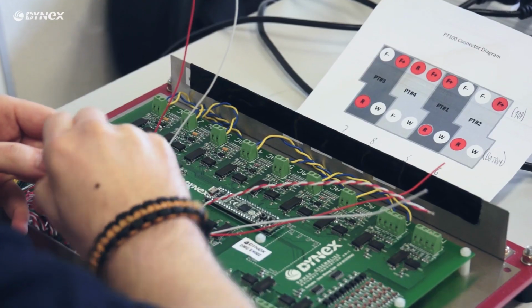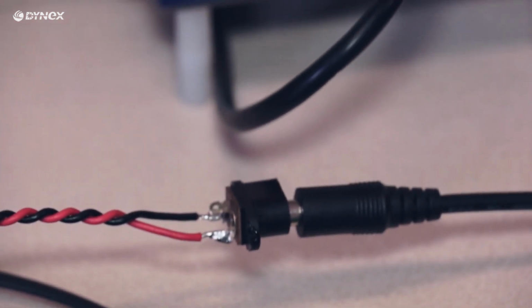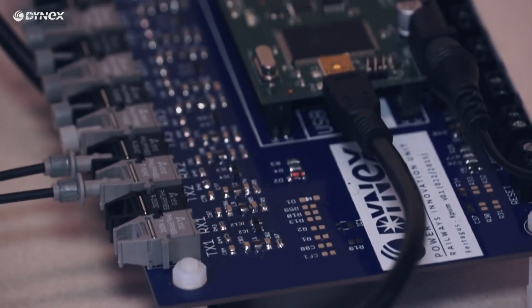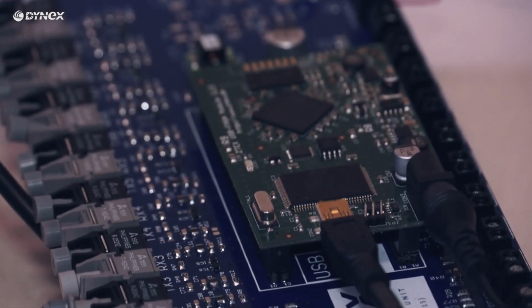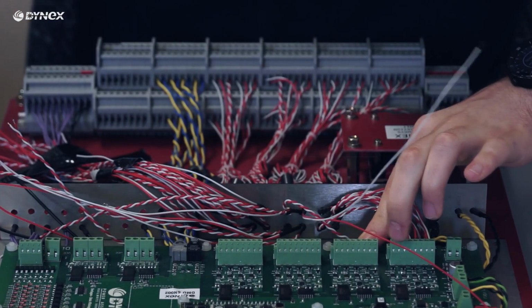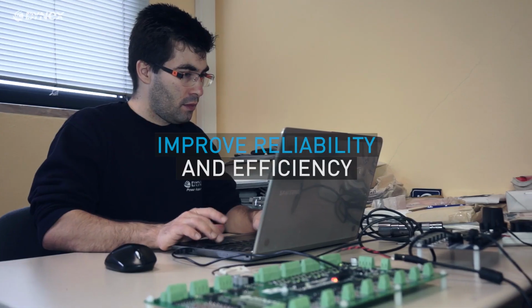Part of the upgrade offered by Dynex is the replacement of the power electronics as a modular changeout. Modular replacement of smaller subcomponents was always an option to the rail industry. However, Dynex have the unique ability to upgrade to the latest technology and replace the whole package, which can improve reliability and efficiency.